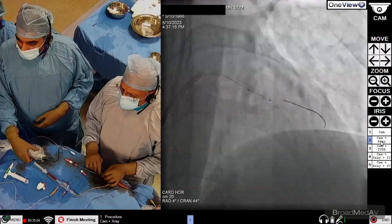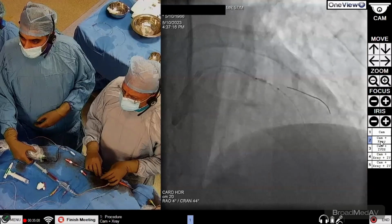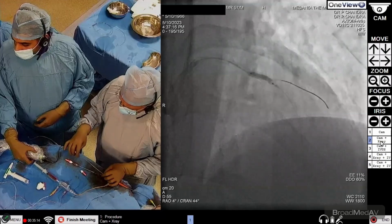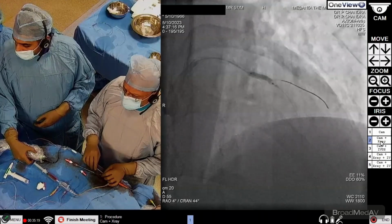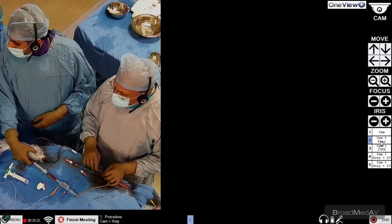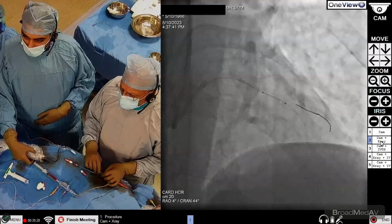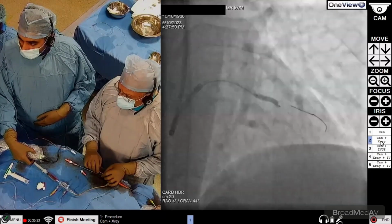Go up. 1, 2, 3, 4. Yeah. I think it's looking quite nice. Deflate. 10 more. One cycle, yes. Yeah, so give one more. 10 more. 1, 2, 3, 4. Go up.